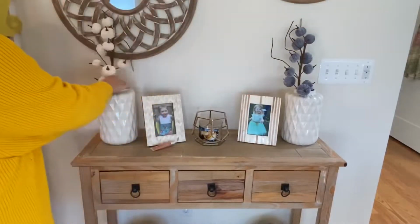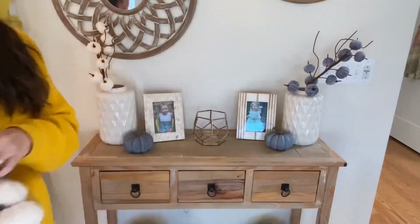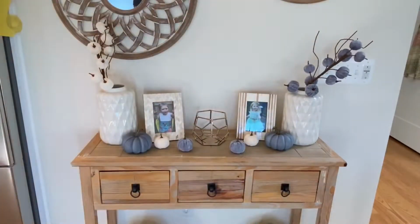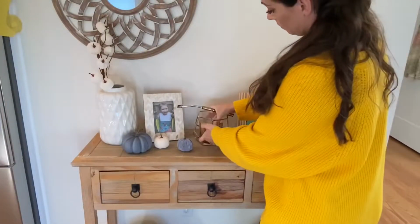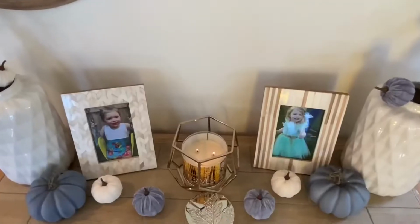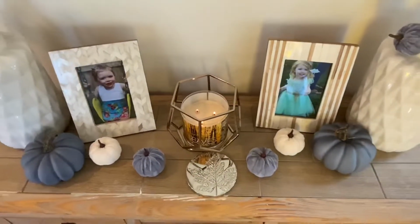I got these really cute pumpkin sprays last season and I went to go back and get more and they were completely sold out. So I was only able to just get those two, which is fine, but I was looking for more. And this candle is in leaves, one of my favorite scents.